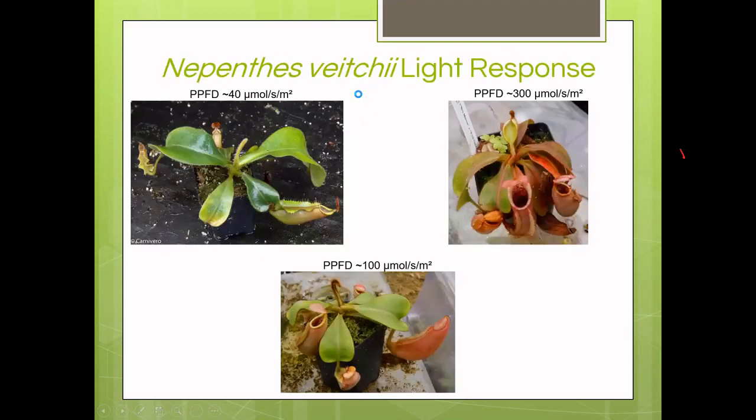Okay, so this is just a little experiment I ran looking at the lighting response for Nepenthes vichii, and this is true of many Nepenthes. Your plants are actually really intelligent, or at least, they've evolved very intelligently to respond to light levels around them. So in this graphic in the upper left, you get a vichii, like all these vichii were grown in the same conditions prior to the experiment, same seed batch and everything.